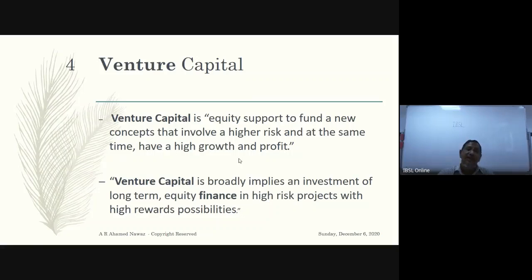Therefore, mostly the bankers, investors or lenders look for businesses which have already been established, not a startup company. Therefore, new ventures, new businesses coming up need equity capital to develop that fund into an innovative product. So there's a high risk involved. Anybody who comes forward to take that risk and invest in that business is called venture capital.